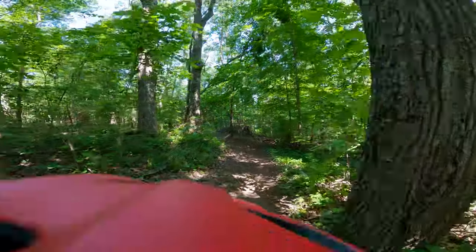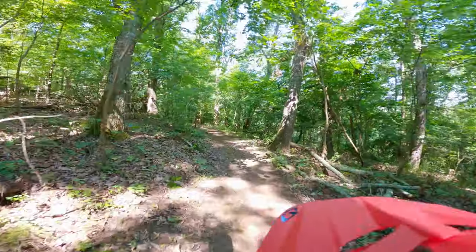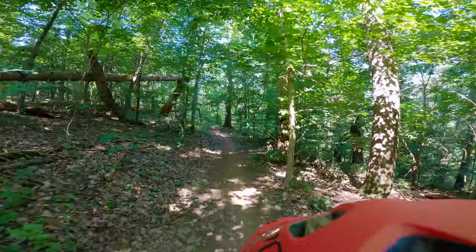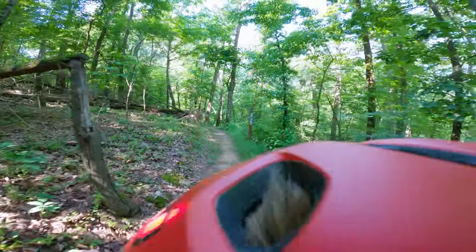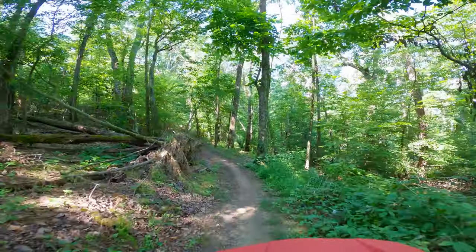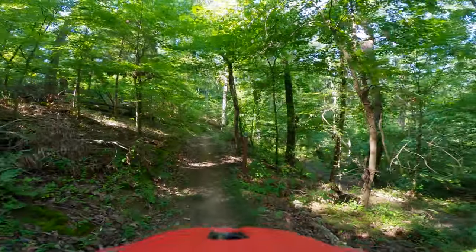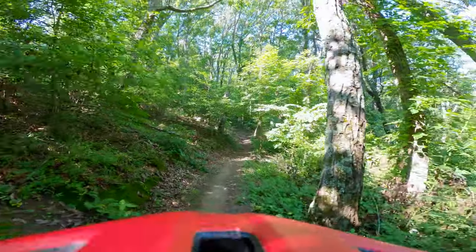Well, I hope you guys enjoyed this adventure with us out here at Bauxite, riding with my family. Been having fun getting my son and wife out riding with me on the trails, and you'll probably see more of us in the future as we get him riding more and my wife starts to become a better rider on her Trek.